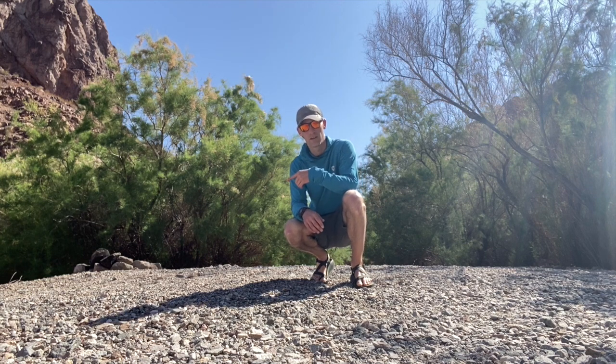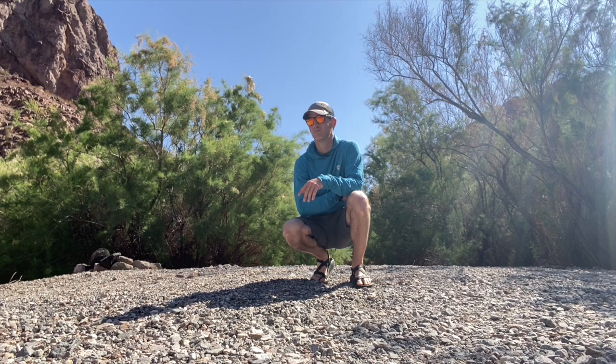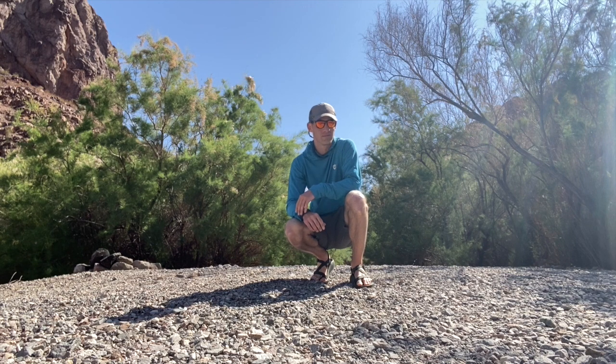So there's a fire pit here already. I just saw a group pull out, so they obviously camped here last night. So yeah, I think this is it. I'm gonna get some lunch going because I'm starving. It's only 10 o'clock, but it's my trip, so I can do that.